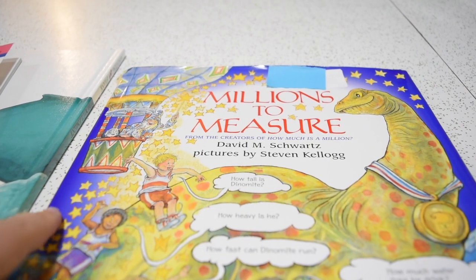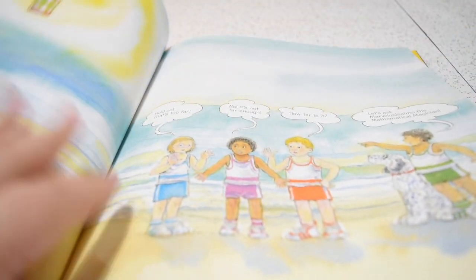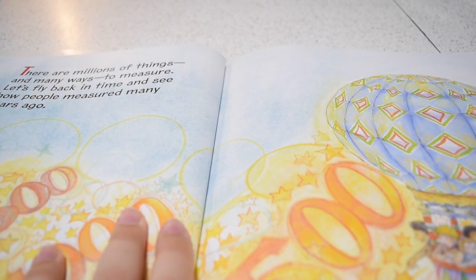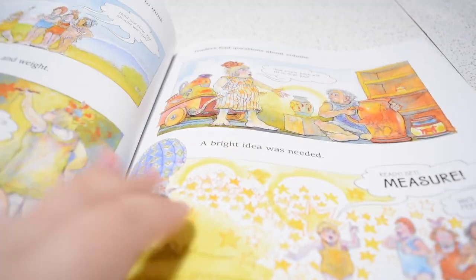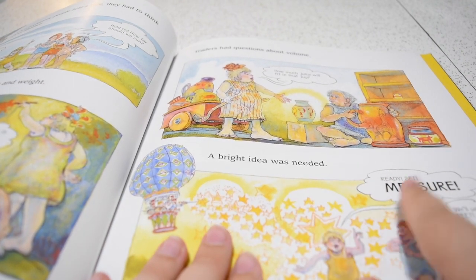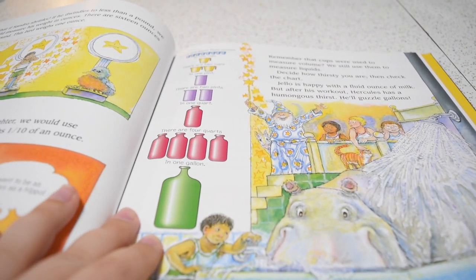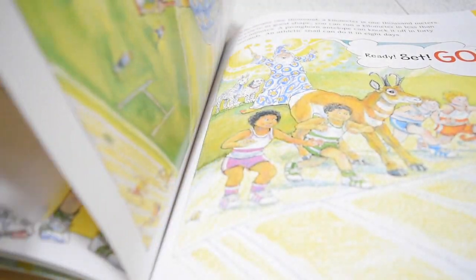We have Millions to Measure. The words are really nice and big in this one, so lots of little kids would be able to read this easily. Even here, like, that's a pretty nice size word. This could be one that you could read also, like, as mother and student. So the student could read this and the other person could read all the bubbles. So there's some weight and some measuring of liquids, measuring of time. So that book looks really cute.